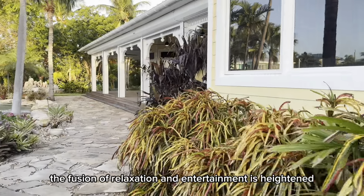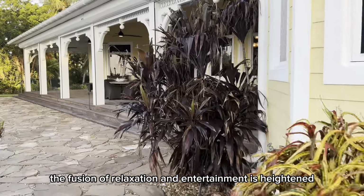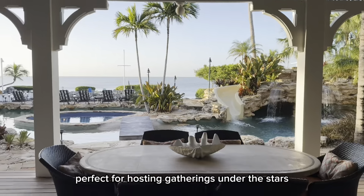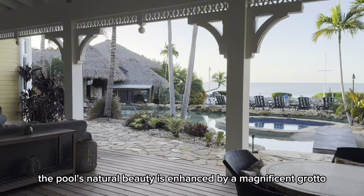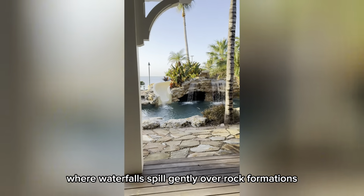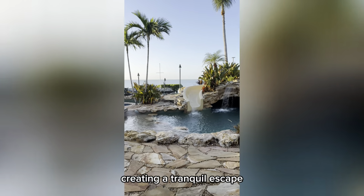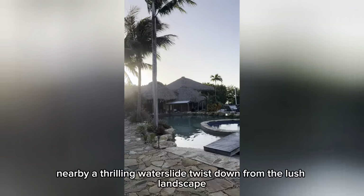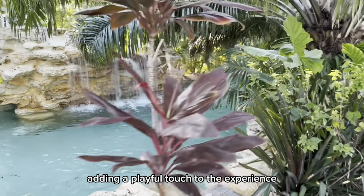The fusion of relaxation and entertainment is heightened with a fully equipped outdoor kitchen, perfect for hosting gatherings under the stars. The pool's natural beauty is enhanced by a magnificent grotto, where waterfalls spill gently over rock formations, creating a tranquil escape. Nearby, a thrilling waterslide twists down from the lush landscape, adding a playful touch to the experience.